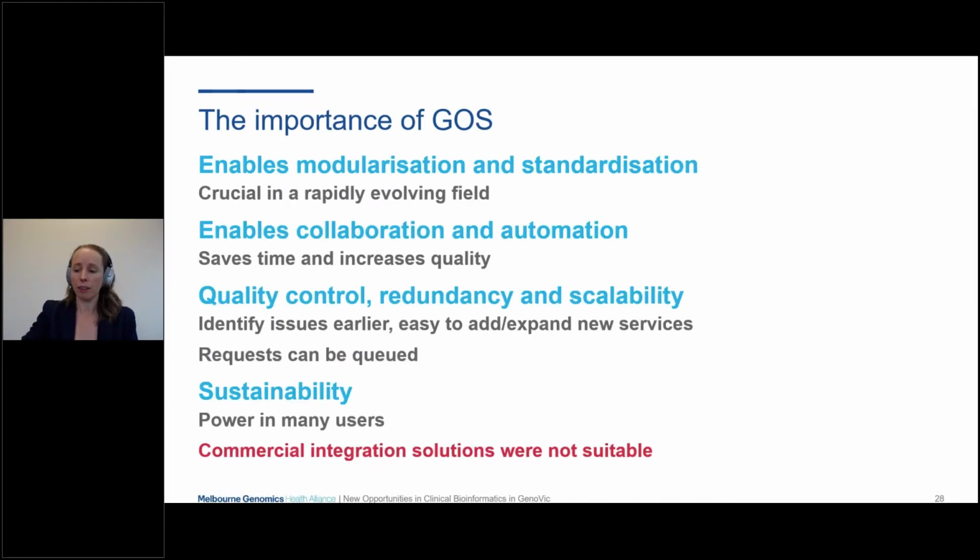So just briefly to talk a little bit more about GOS, the Genome Orchestration Service, or our integration layer. This is what enables the modularization and the standardization. This is what is crucial for us to keep up with this rapidly evolving field. So yes, we need a system that's locked up, that's stable, but it needs to be able to allow us to be agile. It is what enables the collaboration and the automation. It saves us time and improves the quality of what we do.